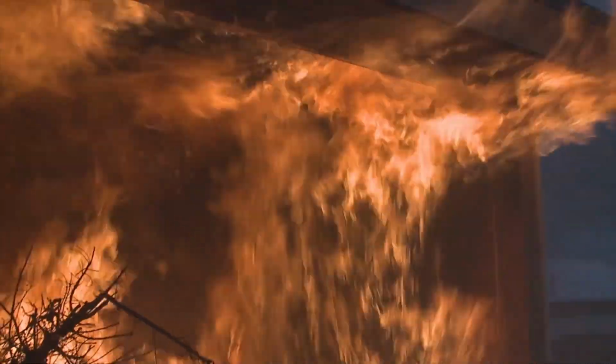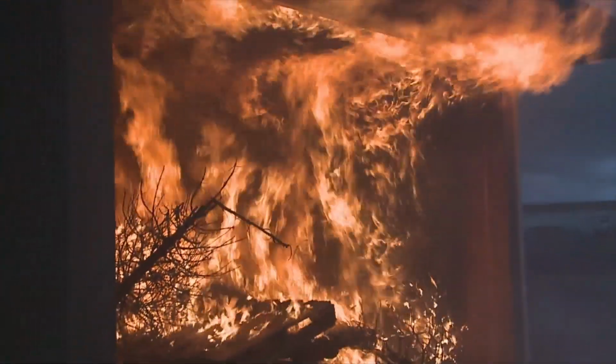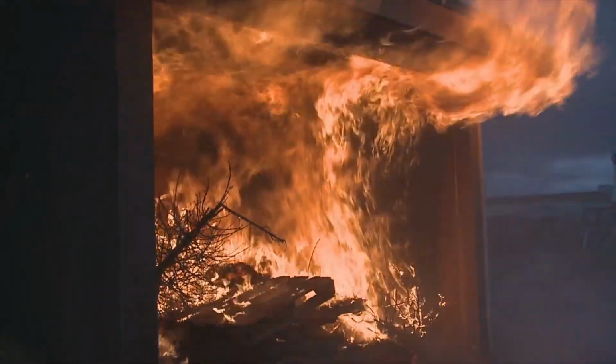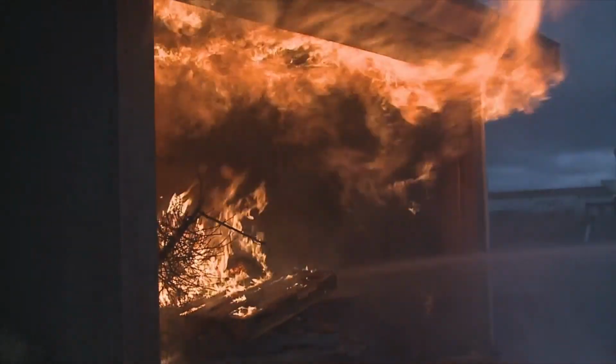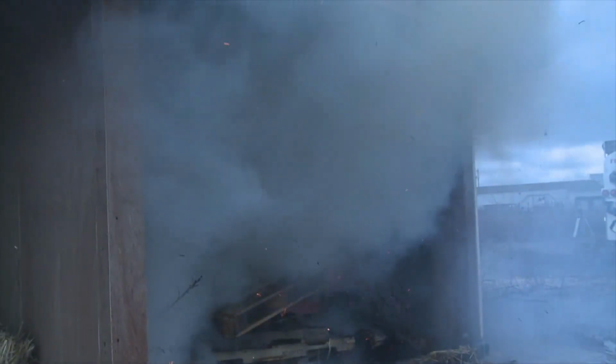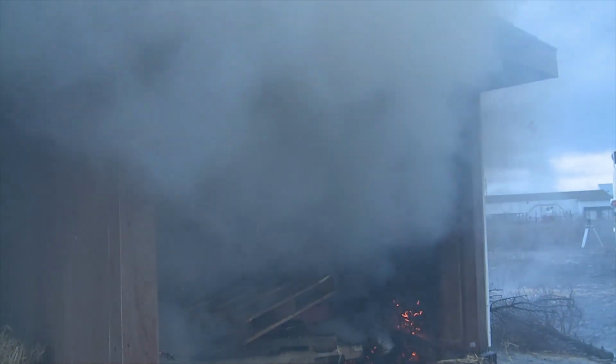Oh yeah, 1100 degrees. Here we go. That was about 4 gallons of chemical and water.